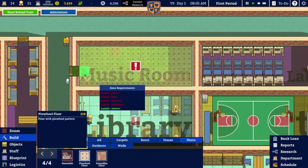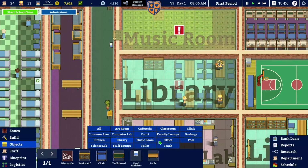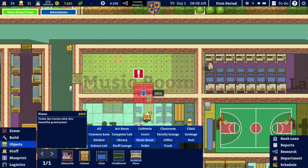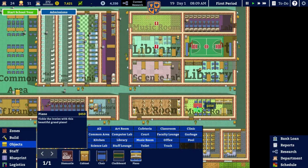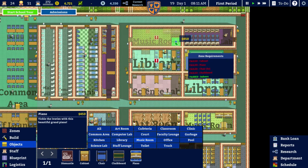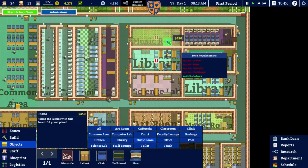Lovely. So outline that, drop that in. And then we'll set this up as a music room. And that's those two sort of areas done, which is nice. Now, how did we do that music room? Because that is more or less the same sort of thing. We want to copy whatever we've done there. So, like that and like that.